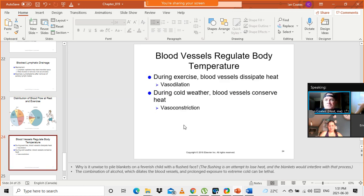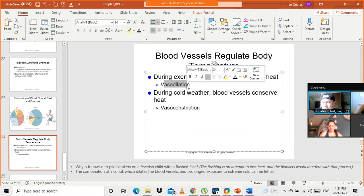What do we got here? Blood vessels, they regulate temperature. The vasodilation. Okay? When it's hot, the blood vessels expand. Right? So now you actually have more surface area of that tube, right? And if you've got more surface area, now you're closer to the skin for heat dissipation, so you've got more surface area there for heat dissipation.